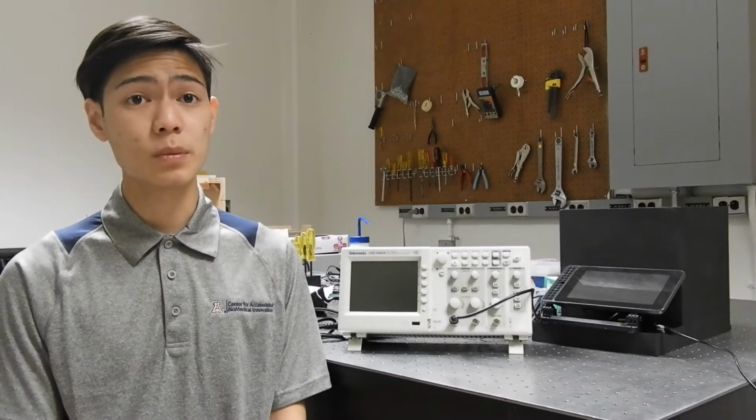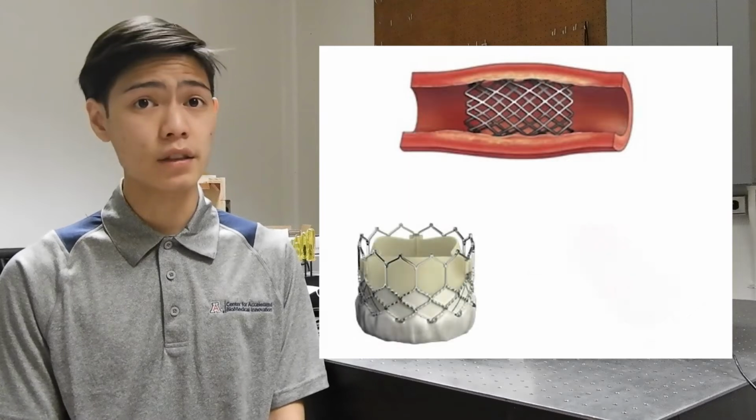Heart disease is the leading cause of death in the US, with 659,000 deaths every year. This only accounts for deaths per year and not for the amount of patients that live with heart disease. Most of these patients require treatment using blood-contacting medical devices, including stents, replacement heart valves, and catheters.